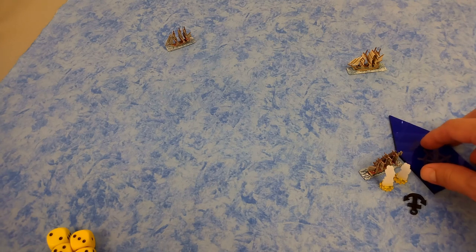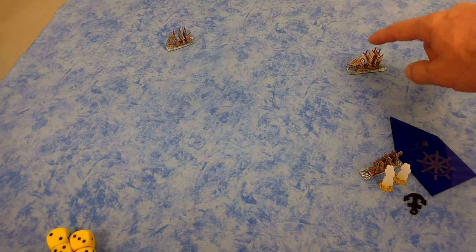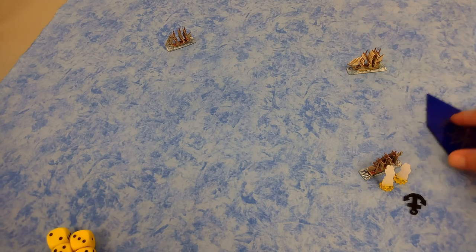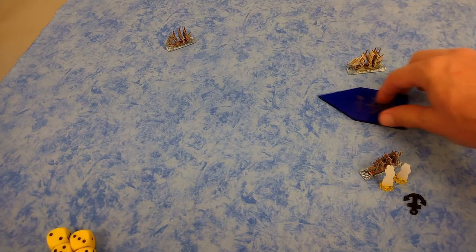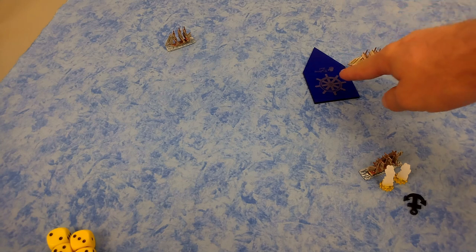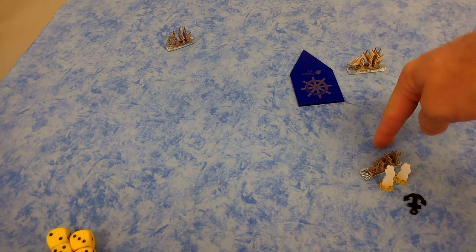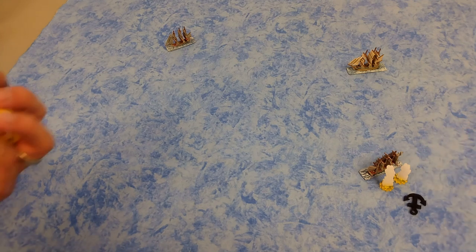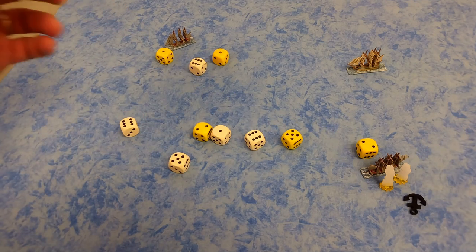The British ship, we measure to the center mast, does have a shot here. Although, I'm sorry, the Imperial gets to fire first, and she's going to fire a broadside. Now, her starboard broadside does not have any ships in its arc. You can fire from both sides of the ship. She doesn't have a target there, but she does have the opportunity to hammer the Ajax again.